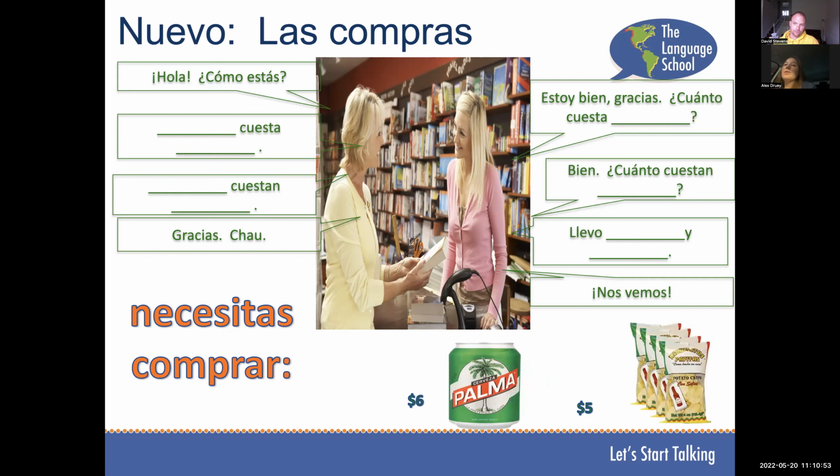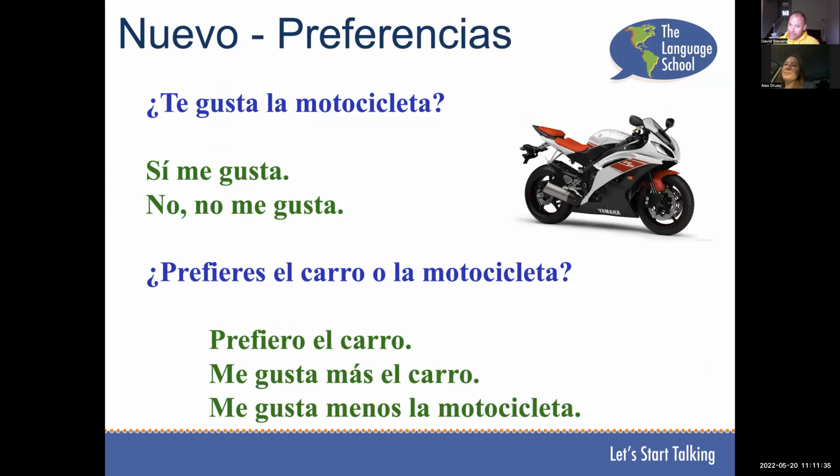Hola, ¿cómo estás? Estoy bien, gracias. ¿Cuánto cuesta el cerveza? La cerveza. La cerveza cuesta $6. Bien, ¿cuánto cuestan las papitas? Las papitas cuestan $5. Llevo la cerveza y las papitas. Gracias. Chao. Nos vemos. Okay, muy bien.